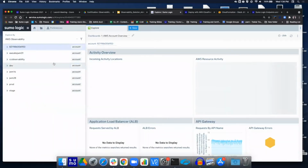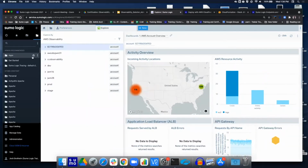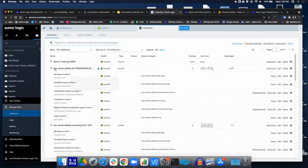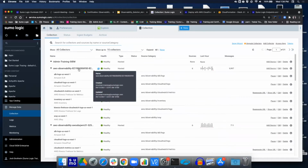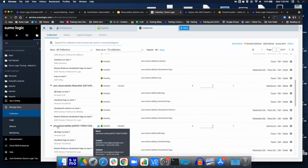Now, something else we should be able to do, and this is in the lab as well, is go to the collection screen, because what we should see is this data now being collected. So we're going to go to the black bar on the far left, go to Manage Data, and go to Collection. It should be one of the first few in here. We should see AWS-observability and whatever name you just used. So for example, here's my AWS observability JB0929, the one I'm creating.